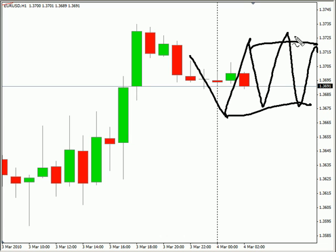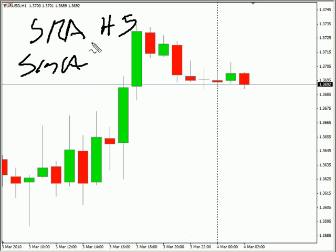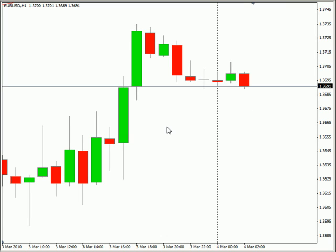I would suggest that you can use a simple moving average of the high set to say 5 periods and a simple moving average set to the low of 5 periods, and basically just trade back and forth off of that. Use no more than a 30 pip stop loss and basically just bounce back and forth, making a profit over the next several hours right up until the pound releases their interest rate decision.